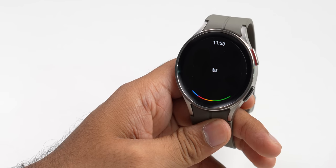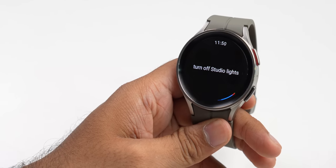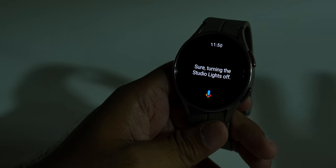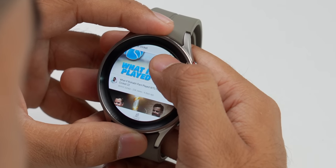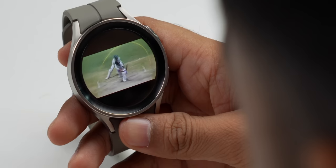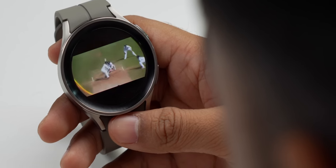Plus, you can use your watch to turn off studio lights. Now turn on studio lights. Because we can't shoot the video in dark. So Google Assistant gives you all these smart home and Android ecosystem options right on the smartwatch, which is not possible with other assistants. And with Wear OS on the watch, you can actually open YouTube videos on the browser and then watch India lose in WTC final. Sad life. Maybe next time.